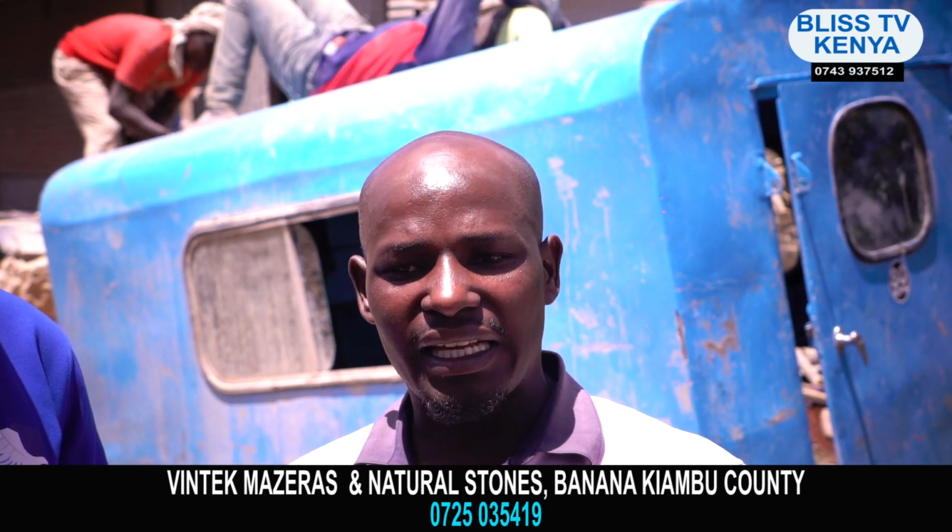Zinapatikana kwa kala tatu. Kuna kala ya gray, kuna ya black, kuna ya yellow. Na zikiwa hivyo, tunazitengeneza, zinaweka kwa kala, tunazikata kulingana na size. Kuna ya 1 inch, 2 inch, 3 inch, 4 inch, 6 inch, up to 8 inch. So these things are done, zinaweka kwa floor, na pia kwa exterior walls.